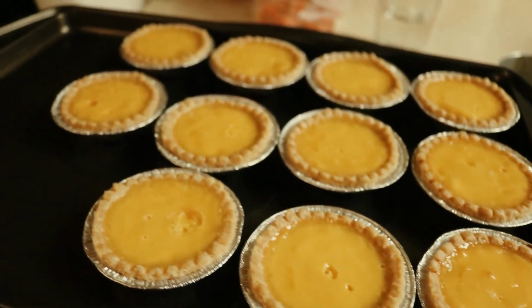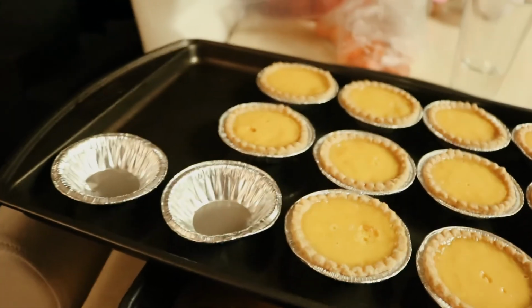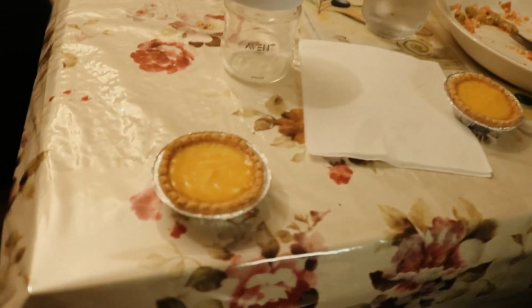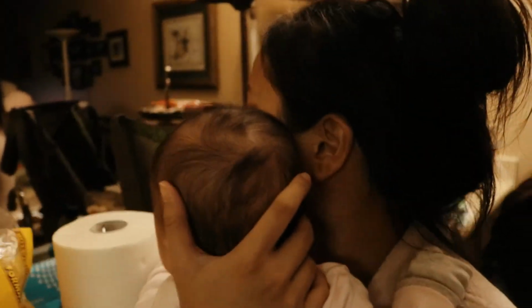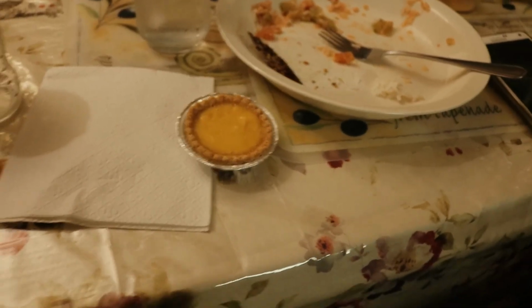Now they're done. And mom finished one already. She finished two and three. Did I finish two? How many do you have, Joyce? That's Talali's and the other one's mine. Where's mine? I ate yours, so you can have that one, I guess. Mine! Then I'm going to eat it. First bite.